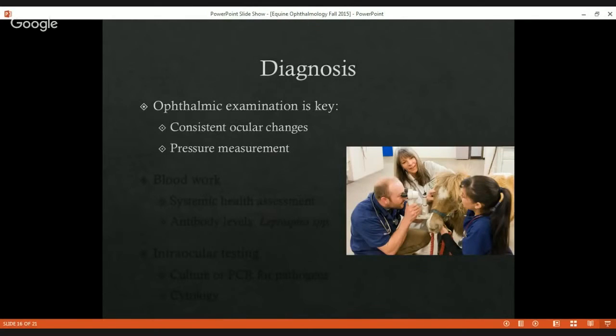So in diagnosing this condition, the ophthalmic exam by your veterinarian is absolutely key. There are very consistent ocular changes that we look for, and we can also measure the pressures within the eye, and that helps us stage this condition, whether they're low versus high, and helps with prognosis.